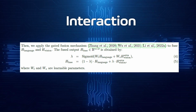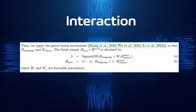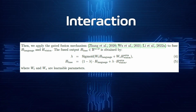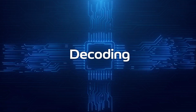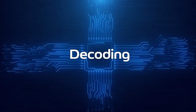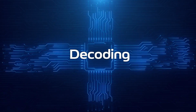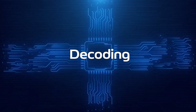The second step is interaction. Cross-attention mechanisms align the visual and textual features, allowing the model to understand correlations between modalities. A gated fusion mechanism is employed to combine vision and text representations effectively. The third step is decoding. The fused representation is passed through a transformer decoder to generate the target output, either a rationale or an answer.